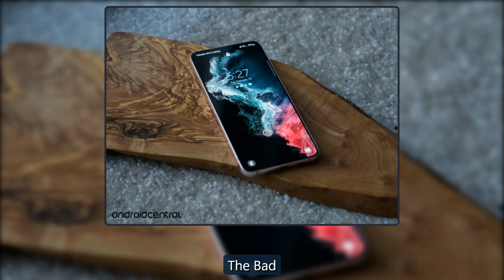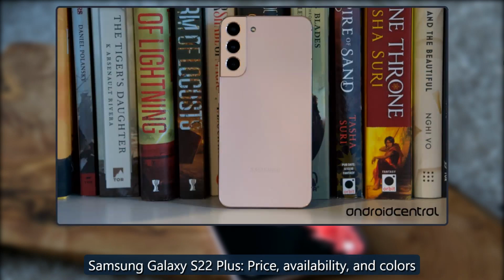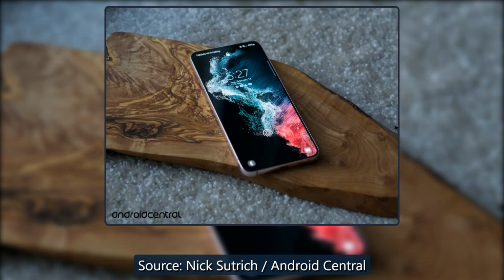The good, the bad. Samsung Galaxy S22 Plus price, availability, and colors.